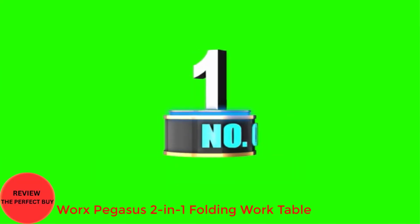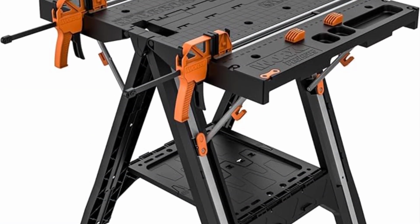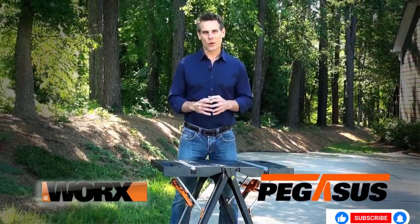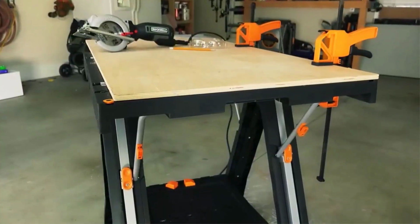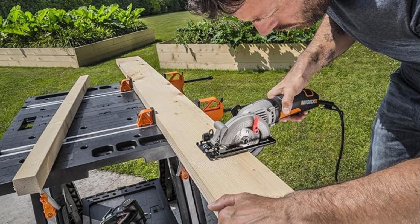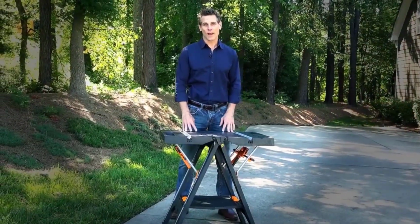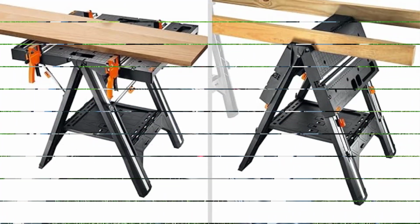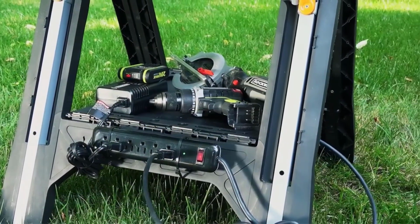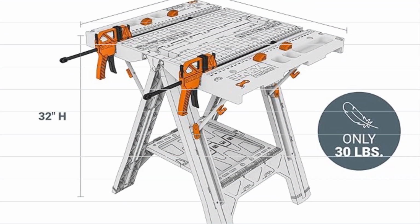Number 1. The Worx Pegasus 2-in-1 Folding Work Table is a versatile, portable solution designed to meet the demands of both DIY enthusiasts and professionals who need flexibility without sacrificing strength. With its innovative fold-and-go design, this work table opens quickly for immediate use and collapses into a compact form that's easy to carry and store, making it ideal for garages, job sites, or home projects. Its dual functionality allows seamless switching between a sturdy workbench and a heavy-duty sawhorse, supporting up to 300 pounds as a table and an impressive 1,000 pounds as a sawhorse.